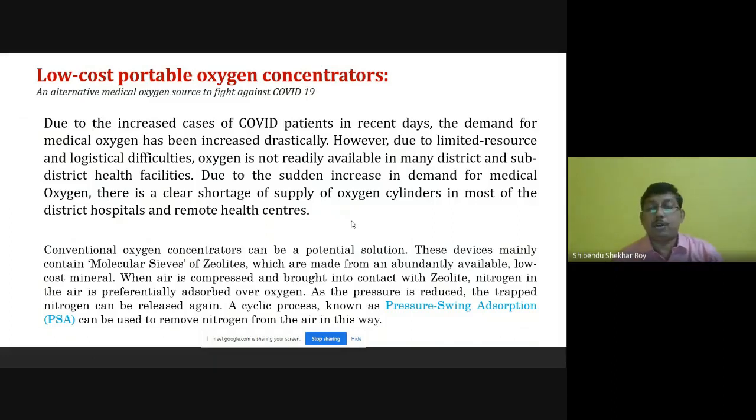whose working principle is different from the oxygen plant. Here the pressure swing adsorption, PSA, technology is used, using the molecular sieve.